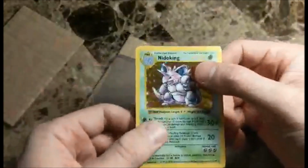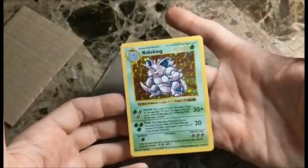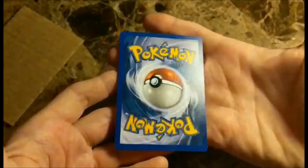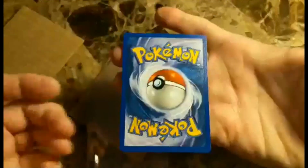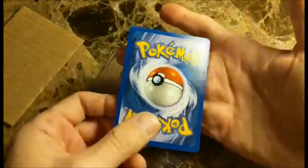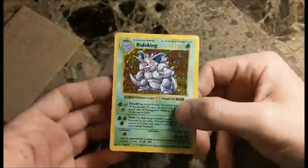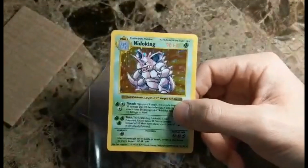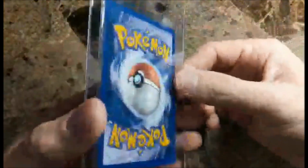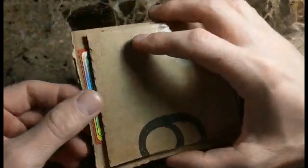So a little bit of off-center issue on the front. You can see it's a little thicker on the right side, a little thicker on the bottom, but it's not horrible. And I think the back of this one looked pretty good as well. There's some factory lines you can see just on there, but it's not too bad. Maybe a few scratches on the back, but that's looking pretty good. So hoping for a 9. It might come back an 8, but it's a nice looking card. My first Shadowless Nidoking, so there's another look at it. Shadowless Nidoking. Nice looking card.